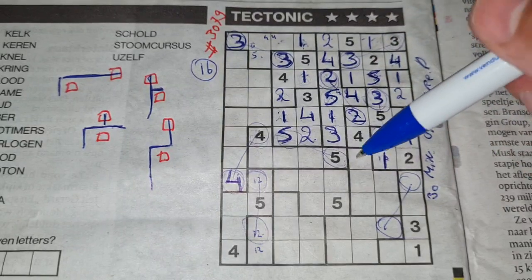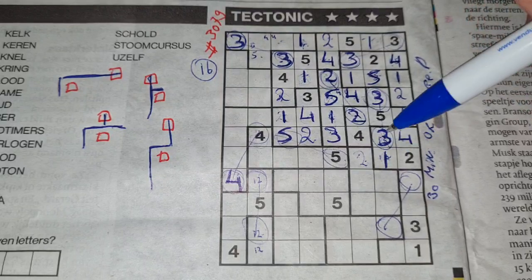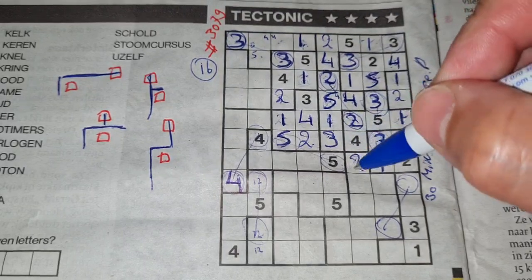I think this box should be a 2, because it can't be 1, should be a 2. Can it be a 3? Can it be 4? Can it be a 5? Yes, definitely a 2.